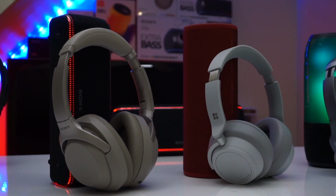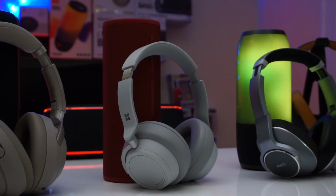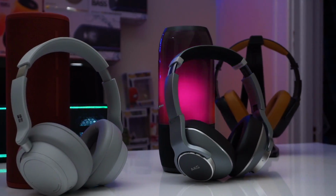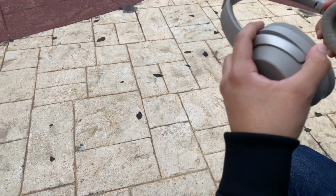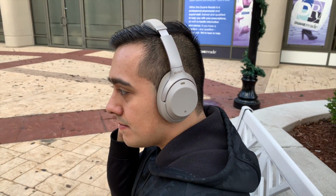The reason we're looking at these $350 ANC headphones today is because the market has pretty much dictated that $350 is the most people are willing to pay for premium ANC headphones. Anything more than that means you're buying ANC headphones that are made out of finer materials, or Apple courageously released their own rumored ANC headphones.